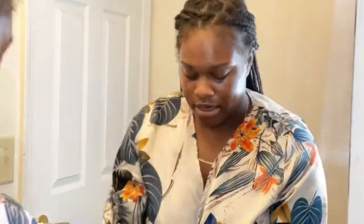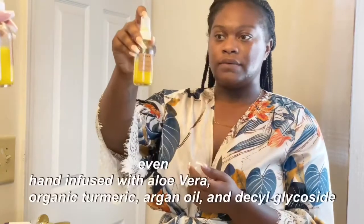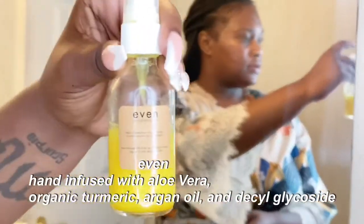I love an oil cleanser. Even before I ordered this kit, I was using an oil cleanser in my skin routine. Alright, I'm about to rinse this off. I'm gonna leave my skin damp because the next step requires my face to be damp. The first one I went in with was the Purify, that's the oil cleanser. And now I'm gonna go in with the Even facial cleanser. Honestly, I've never seen a cleanser like this, but whatever.